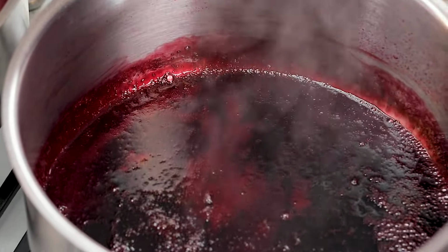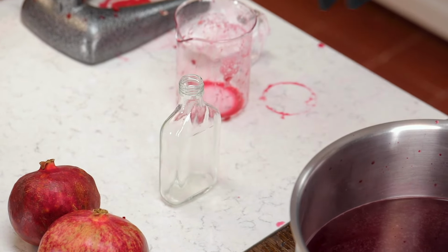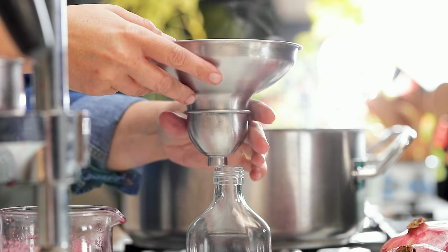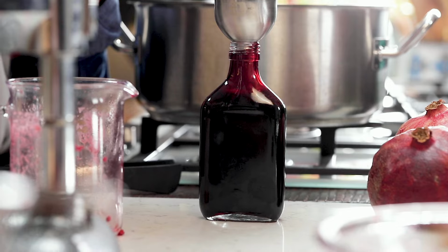I turn off the heat, and in the oven I have a bottle. What I did, I cleaned this and I put it in the oven so that it's sterilized. And I have this beautiful thing. You can also buy this from Etsy, I guess. Funnel. And I'm going to put this inside like that. Can you see the color?